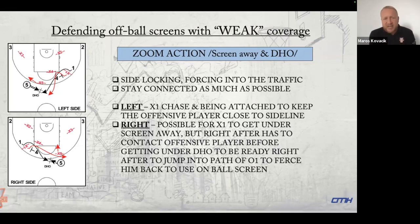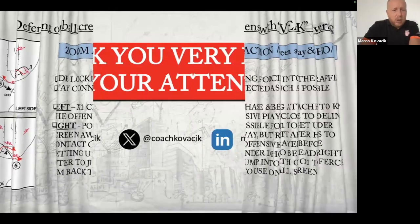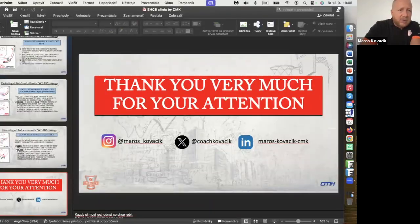And from the opposite side, the right side, as you can see on the second diagram, it's more or less the same thing. We want to push into the traffic, but on the second action, the dribble handoff, DHO, we decided to get quick under, because if we just chase there, they could attack us with the right hand. So we decided on getting under, and again jumping in front of him to force him to the left. So this is more or less about this thing.